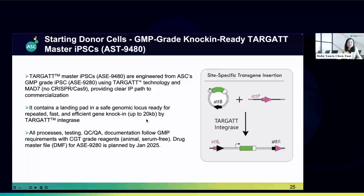And so we have been successful in inserting 20 kb, and we have published a paper that co-expresses 4 genes in a row in one cassette, and in one step. And so this is really useful in this case for making hypoimmunogenic cells, for co-expressing so many genes in a single step, right? And another thing is that we're making everything in GMP grade so that these cells can be used directly for clinical application. So all processes and testings follow GMP requirements, using CGT grade reagents. And we're preparing a drug master file, and we plan to file with the FDA by January 2025. That's the starting cells, right?